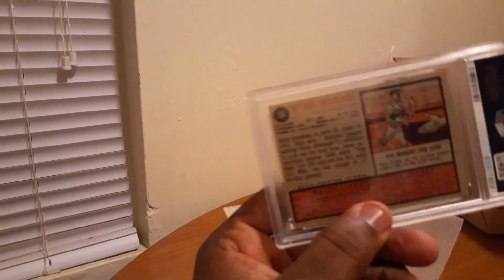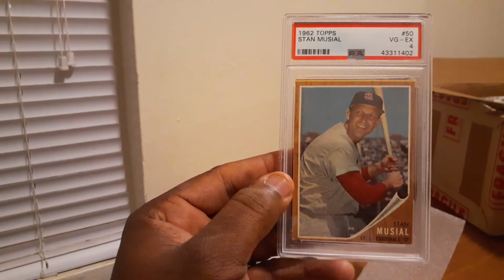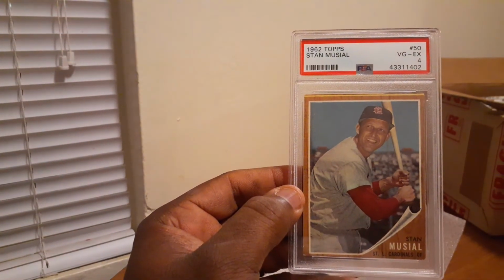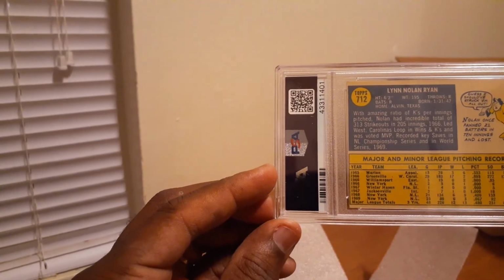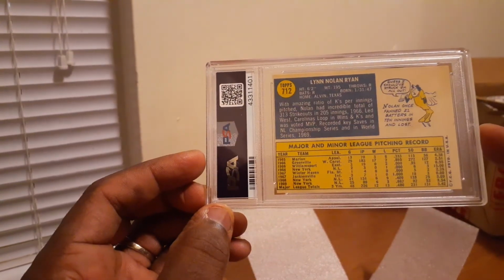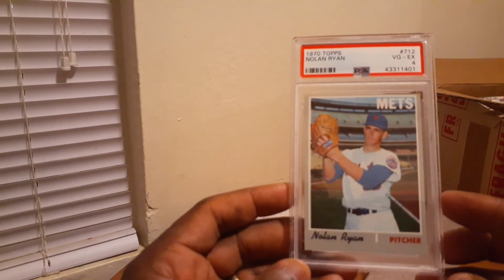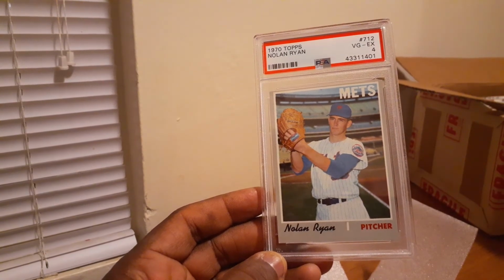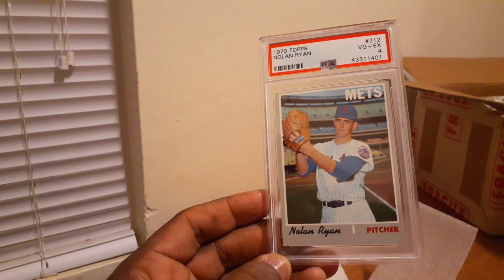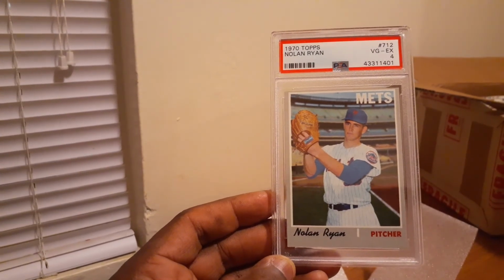Next card is of the great Stan Musial, and this one is his 1962 Topps, and this one came back as a PSA 4. Next card is of Nolan Ryan. This one is 1970 Topps, and this one came back as a PSA 4. This card is off-centered, and it actually looked like it was trimmed, but there's no qualifiers on here, and like I said, this one came back as a PSA 4.